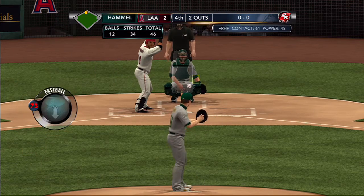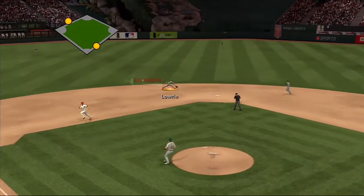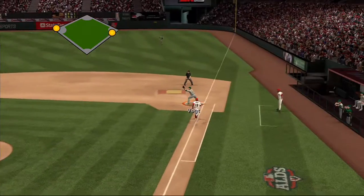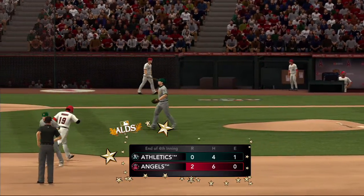Navarro at the plate. 0 for 1 thus far. Here's the delivery. Grounded up the middle. Lowry picks it up. He'll throw on to first, and that'll do it for this half inning. So they score.